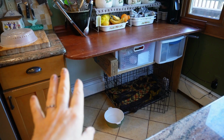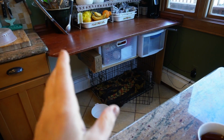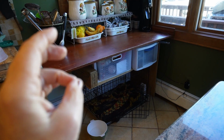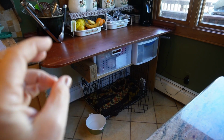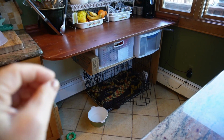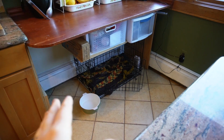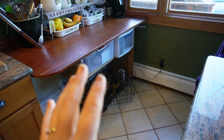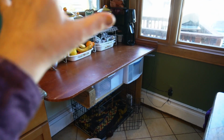I'll see about that. And I'm thinking of either a small rectangular table with some chairs, or a round table with chairs. I'm not sure if I want rectangular or round. It's not a large space. It would make sense if it's rectangular, but I kind of like the round idea. But first I got to remove everything.